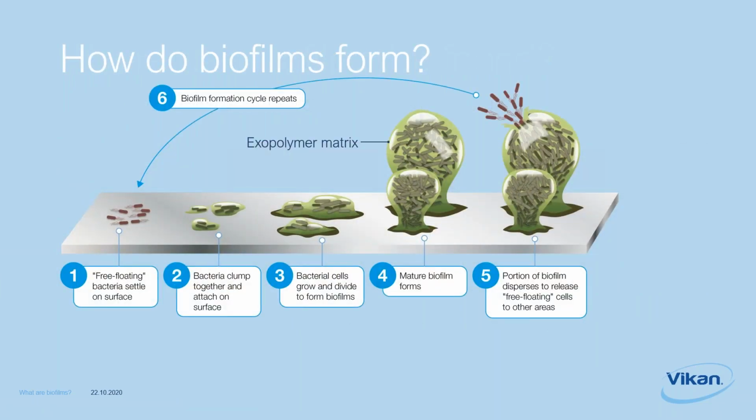So how do biofilms form? Well, we now understand that it's a 6-stage process. So there are always free-floating bacteria present in the environment, and eventually some of those free-floating bacteria will settle onto a surface. Given a bit of time, those bacteria will start to clump together and attach to the surface. And then given a bit more time, they start to grow and divide and form the early stages of a biofilm. Given even more time, they reach the mature biofilm form, and here they start to develop this exopolymer matrix to cover them and protect them. As the biofilm matures and ages, a portion of the biofilm then disperses by releasing free floating cells back into the environment, and the biofilm formation cycle repeats itself.